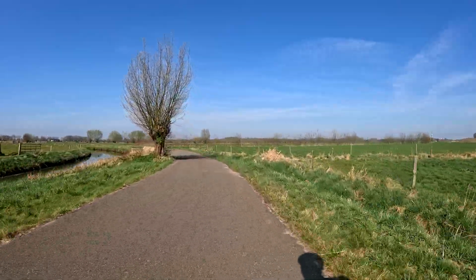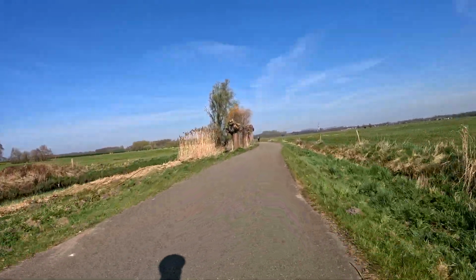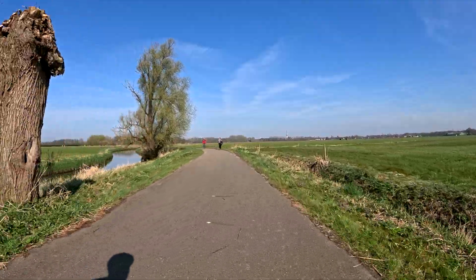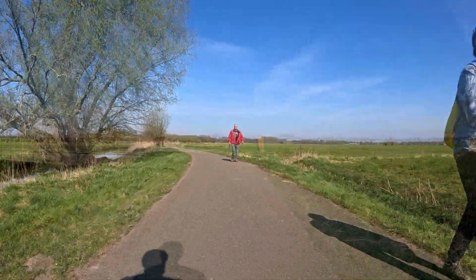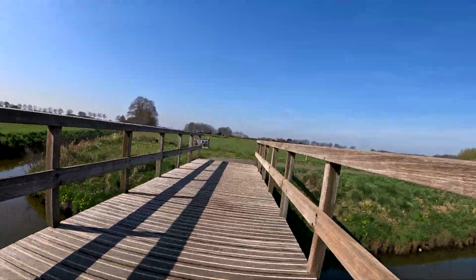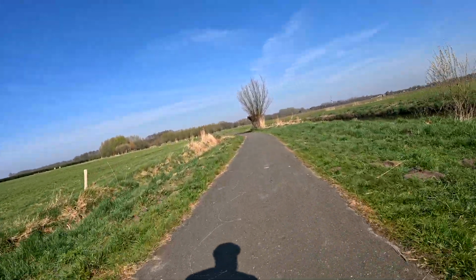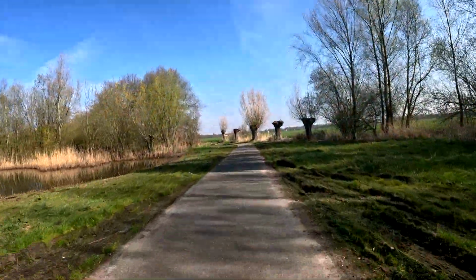With Nispen behind us, it's time to head for the finish line. We take the Molenbeek pad, one of the most beautiful cycling paths around Roosendaal, winding through peaceful greenery. In the distance, the television tower comes into view. Not the most exciting landmark for most, but for me, it means one thing. Home is near. Just a few more kilometers to go.